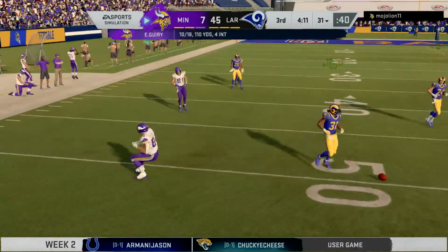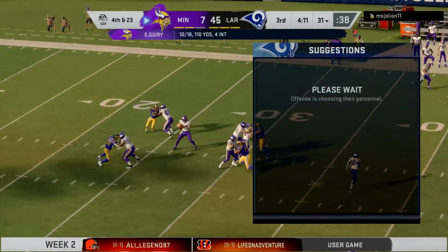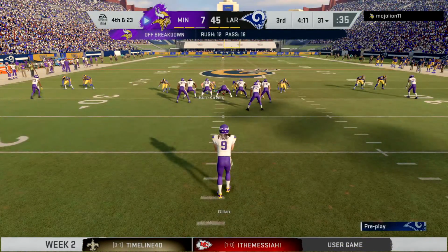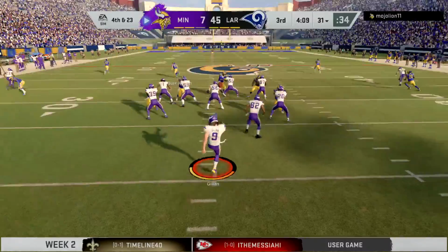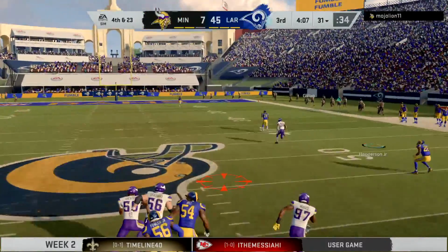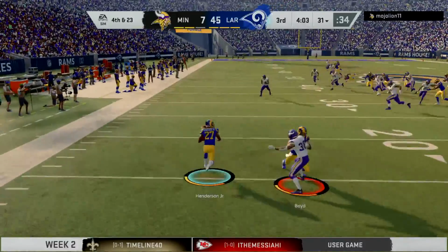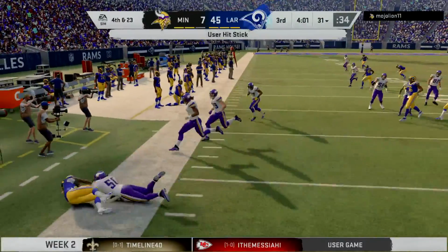Now the throw on 3rd down, knocked away and incomplete. Brandon, at least there's one bright side to that incompletion. What's that? It wasn't an interception. Wow. You're a nice guy. That was kind of savage. But correct. No pick, just incomplete that time.